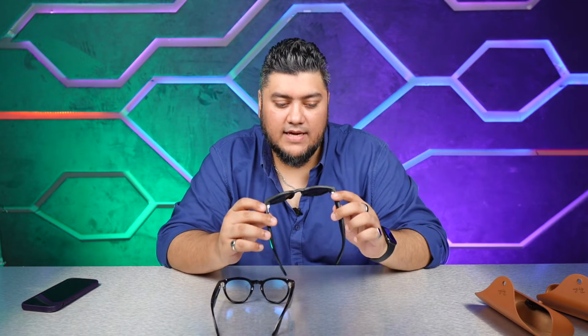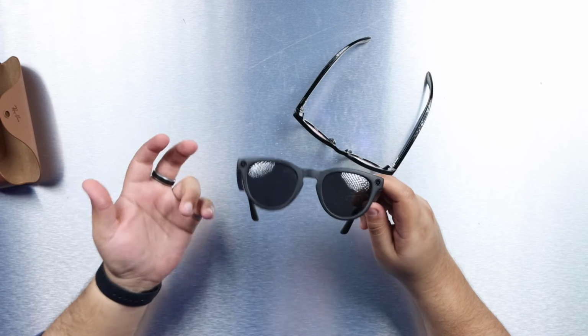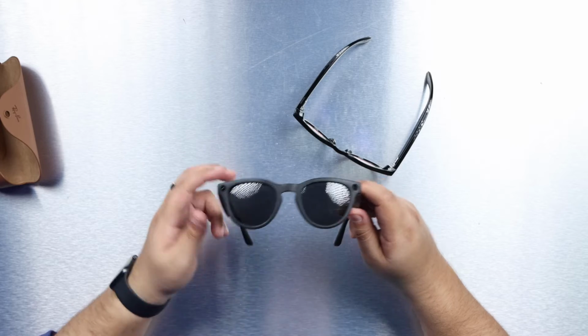The only thing is that I've heard a lot of feedback about the dynamic range, because this is not really a replacement for your camera, for your cell phone or any other camera, like let's say a GoPro.